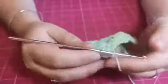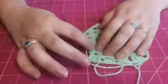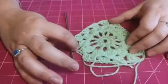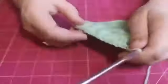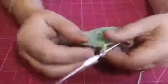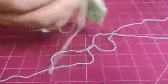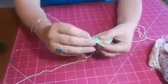Okay, like that, and then chain 1, and then I'm going to put another corner. No, I'm not. Why have I got... Oh, yes I am. Yes I am. Sorry. I was like, what have I done there? Done something wrong. That's right. No, that's right. There we go. It didn't look right for a second then. I really thought I'd messed that up. There we go.